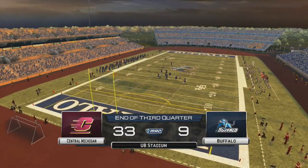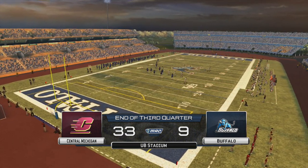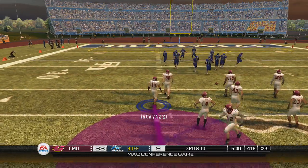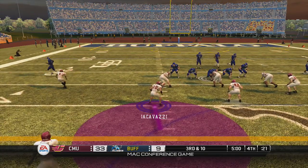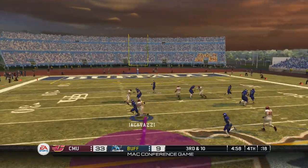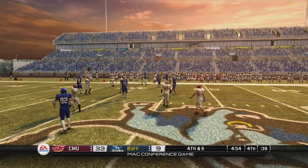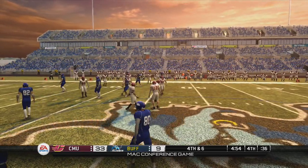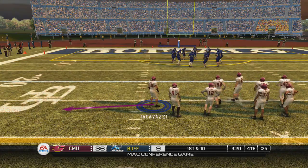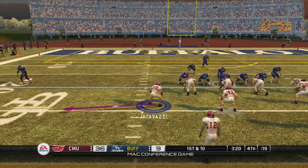Pass falls incomplete. Number 80, the intended receiver on the play. At the end of the third quarter, the score is the Chippewas 33, the Bulls 9. Reception, gain of 4 on the play. First and 10, ball on the 20-yard line.